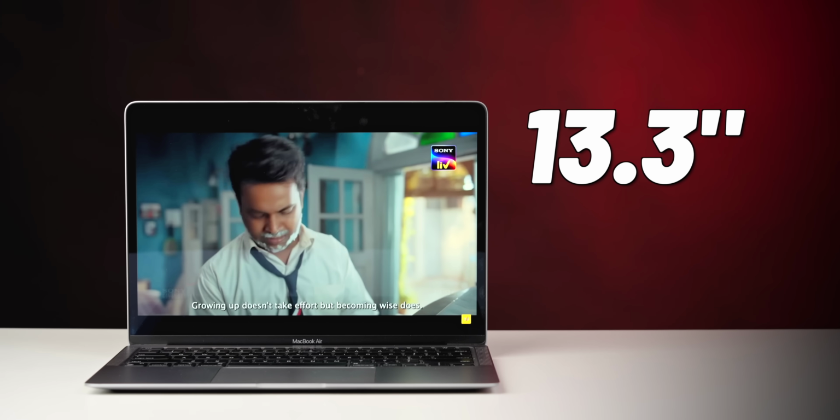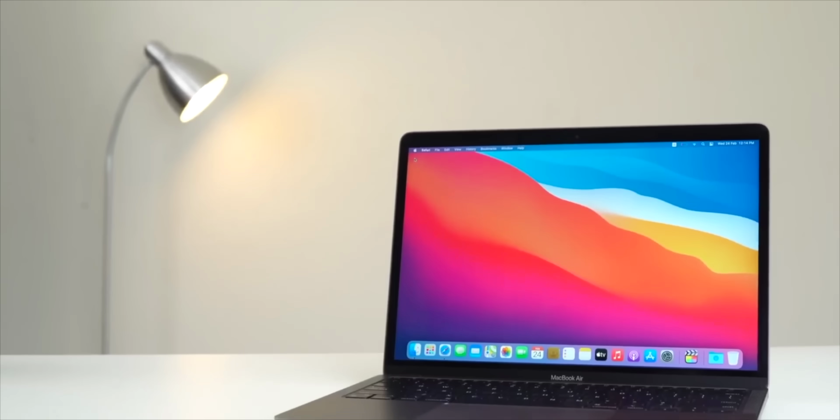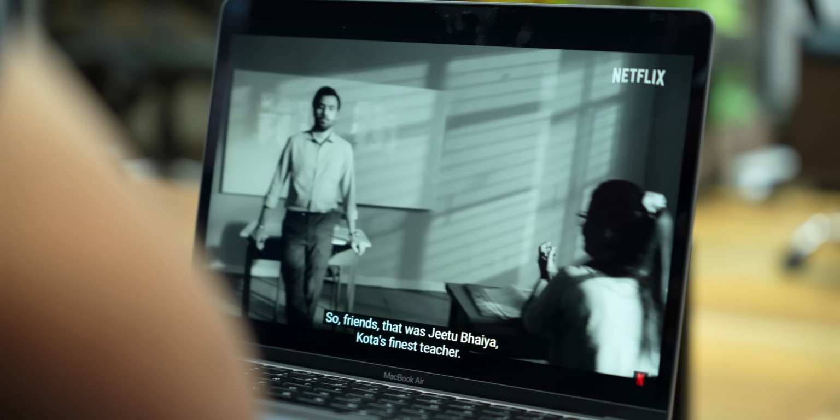You get a 13.3-inch liquid retina display. The resolution is almost 1.5K and it is sharp enough. In case you're wondering, liquid retina is just a fancy name for LCD display. And while watching movies, everything, it is one of the best displays you can get at this price point. Even in terms of color accuracy, it is one of the best. And I said one of the best, not the best, because now in 2024, most of the Windows laptops have started coming with OLED displays.